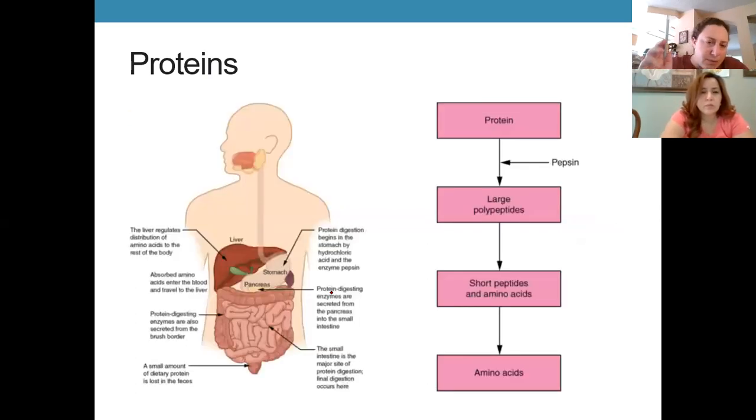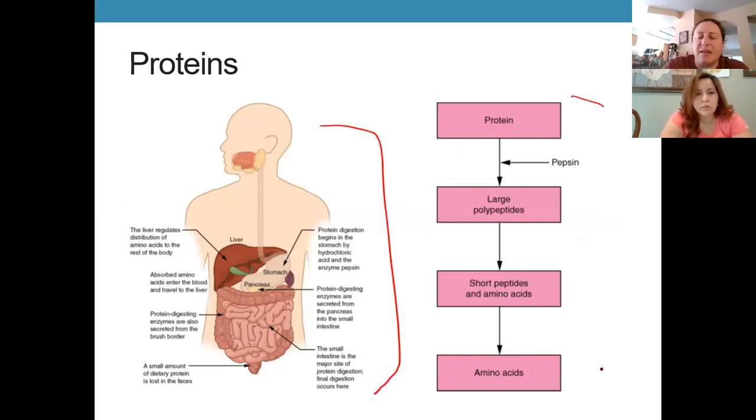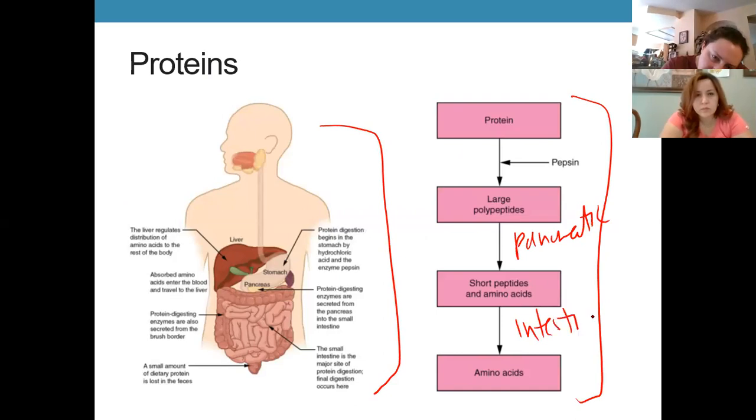So this is protein digestion in a nutshell using the diagrams from your book. It's going to cover where this stuff happens, and then these are the steps. The pancreatic ones do it here, and then the intestinal enzymes get this part.